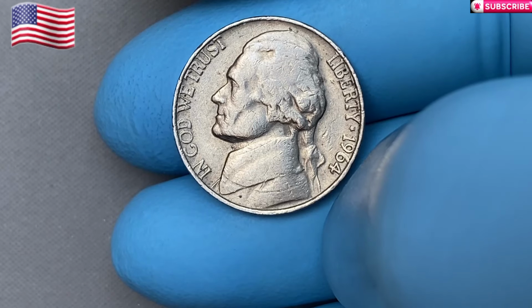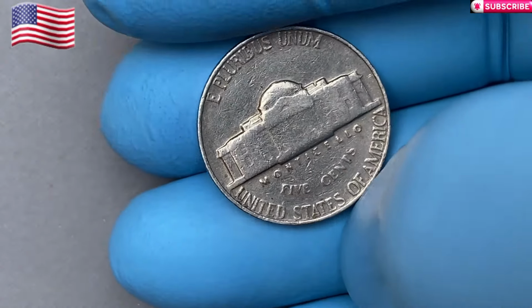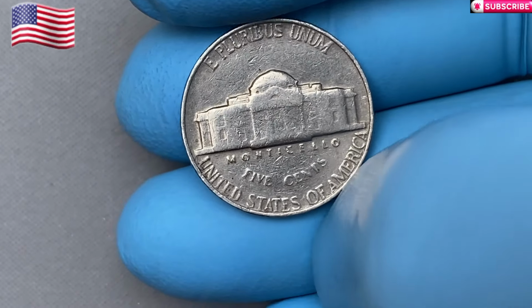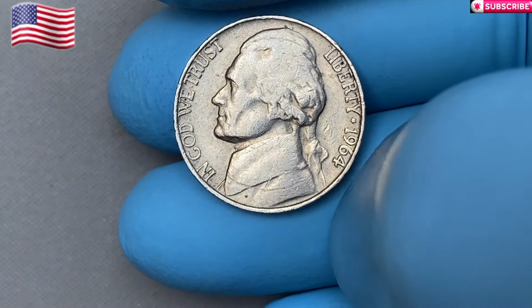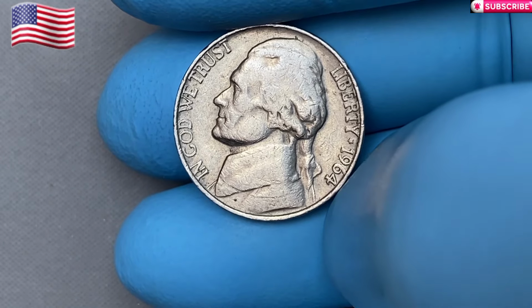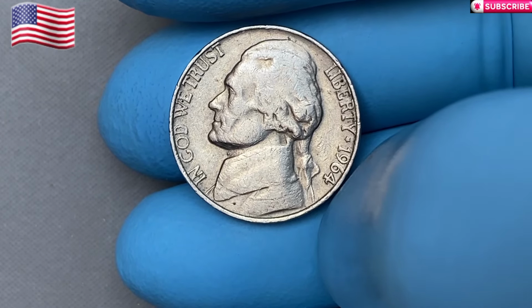Could you have one hiding in your collection? Let's explore the fascinating history, key factors that influence value, and how to identify one of these rare and valuable nickels. The Jefferson nickel was first introduced in 1938, replacing the Buffalo nickel. Designed by Felix Schlag, this iconic coin features a portrait of Thomas Jefferson on the obverse and his Virginia home, Monticello, on the reverse.